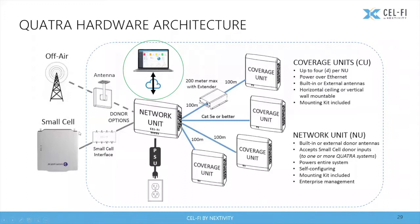A couple other things to point out: the network unit is plugged in to the wall with an AC brick adapter like you're used to. All of the coverage units and the extender unit are powered over Ethernet. So you don't have to worry about power out here where these coverage units are. So you can literally put them any place that you can get a Cat5 cable to. And then of course, as I've mentioned several times, we have the Wave portal for remote management and monitoring.